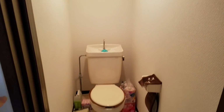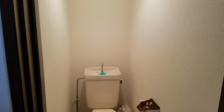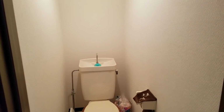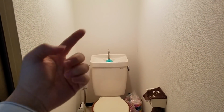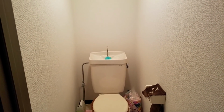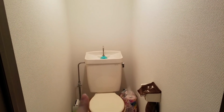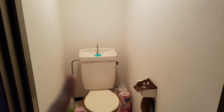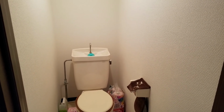And my bathroom, or I should say toilet. Not much to show in here, pretty simple. And if you haven't seen any of my other videos, Japanese toilets actually have a spout on the top, so when you flush the toilet it brings out water, and it's fresh water, so you can actually use that to wash your hands. I don't use it too often, but sometimes if I just want a quick rinse, I'll go ahead and use it.